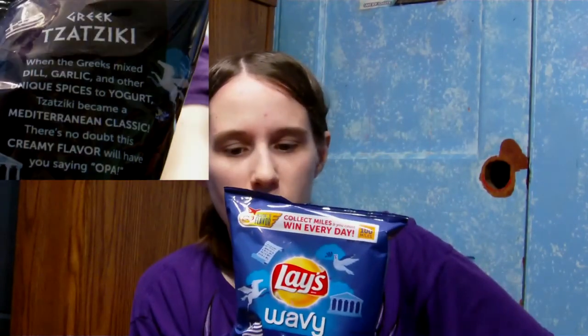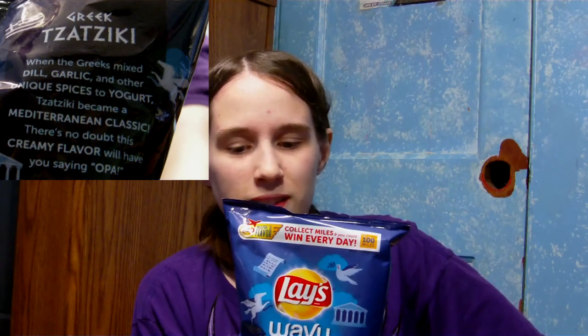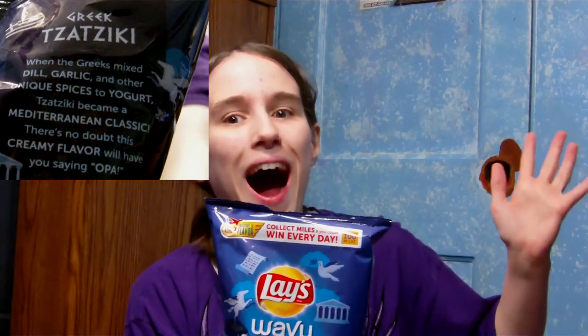Let's see if this last one saves it. This is Greek tzatziki. When the Greeks mixed dill, garlic, and other unique spices to yogurt, tzatziki became a Mediterranean classic. There's no doubt this creamy flavor will have you saying, "Opa!" Okay.